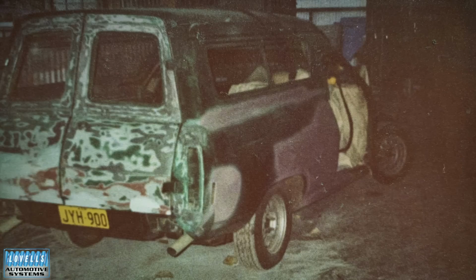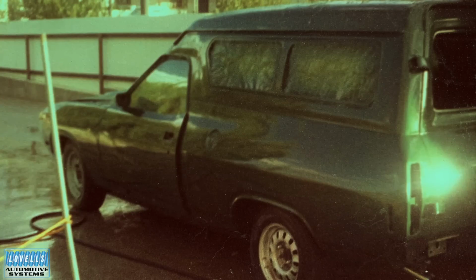I vaguely recall that I backed into something and I'd repaired the back doors, because there's a fair bit of something going on in those as well. A bit of patchwork happening, and it's really interesting. It's virtually a brand new car, but it's still already cracked along that body line where they all go. And there it is, looking pretty good.